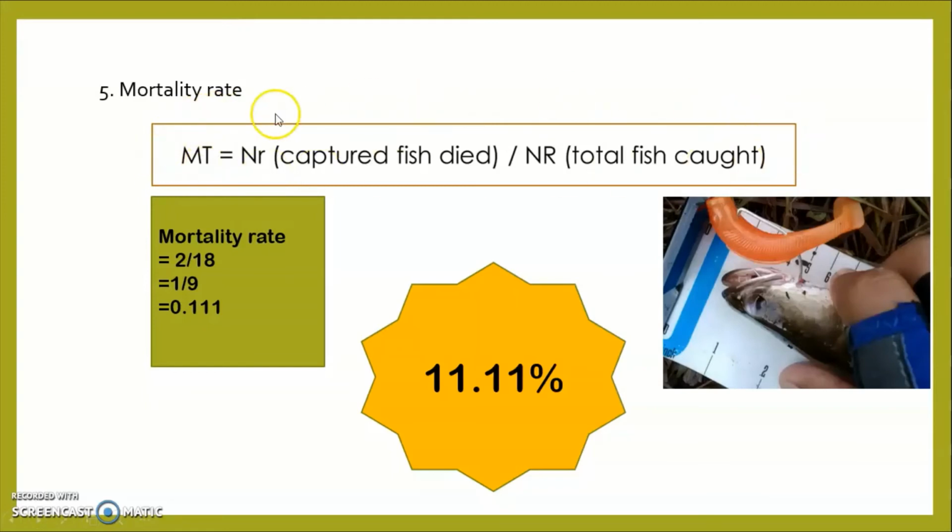This is the mortality rate formula. Out of 18 fish that had been caught, only 2 of them died. The mortality rate percentage is 11.11%. So, the fish mortality rate from practicing catch and release is low.